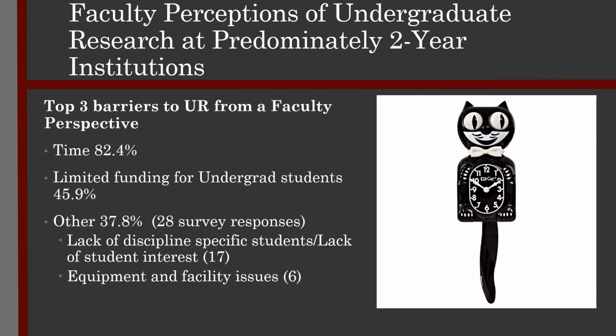When we talk about lack of discipline-specific students, we can understand how that would be a barrier. As exercise scientists, there are very few exercise science majors on our campus. And so out of the 20-some students that we have mentored over the last couple of years, only about 20%, so 4 to 5 students were exercise science. So we look to other similar disciplines such as nursing for some of that crossover knowledge, and those students in the nursing discipline seem to be interested in the type of research we do. But we've also had students far outside of our discipline, such as chemical engineering, participate in our research studies just to learn about the research process.